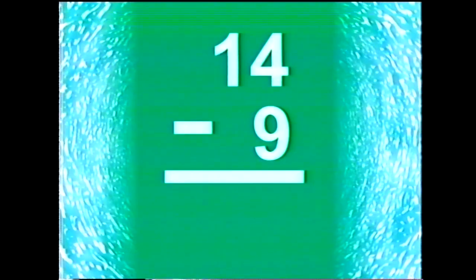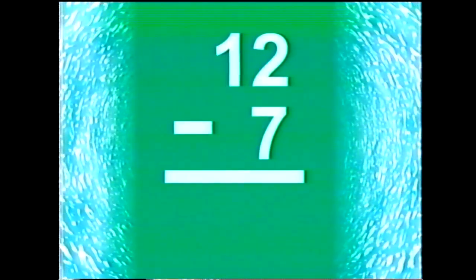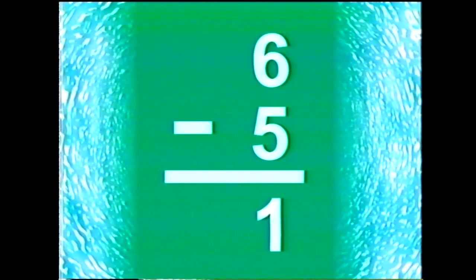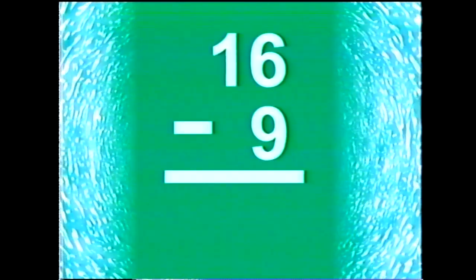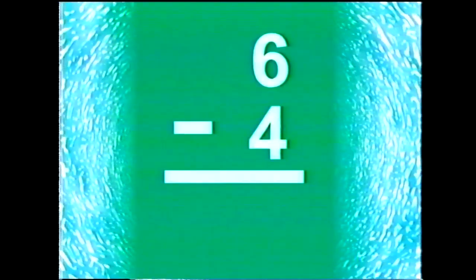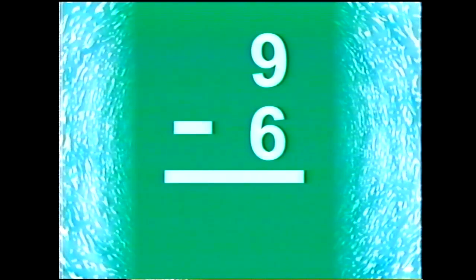9 minus 5 is 4. 14 minus 9 is 5. 5 minus 3 is 2. 10 minus 7 is 3. 12 minus 7 is 5. 8 minus 6 is 2. 6 minus 5 is 1. 16 minus 9 is 7. 8 minus 7 is 1. 6 minus 4 is 2. 11 minus 7 is 4. 9 minus 6 is 3.